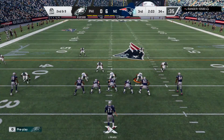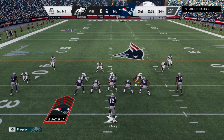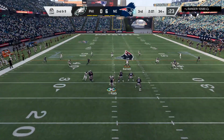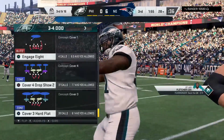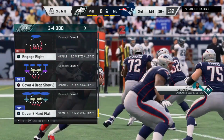Wait, set. 53. Silver. Motion. 57's the Mike. Watch 57. On 2nd and 9, Brady, Eagle pressure, too much this time. Down he goes. Fletcher Cox able to get in there for his 2nd sack of the afternoon.